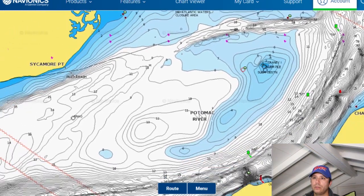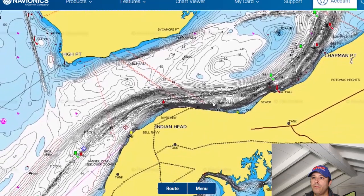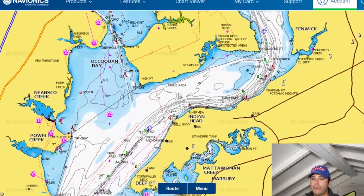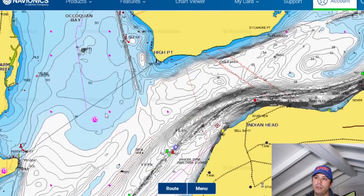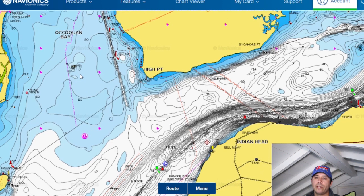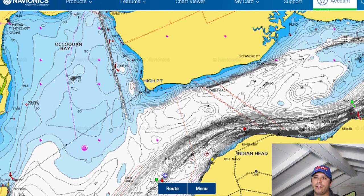Moving on to Occoquan Bay. Yeah, Occoquan Bay, you can pretty much cut across all of this area right in there. Stuff will wash in, you always run that risk, but just know that you can run into this area.